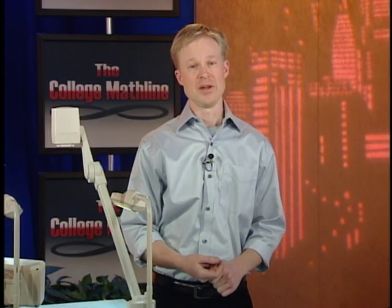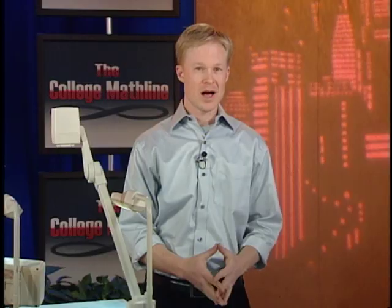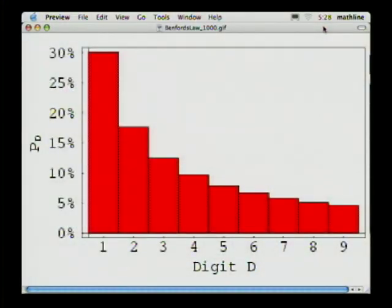Well, Benford's Law says no. It says that will not happen. In fact, they'll come out very unequal. So I actually have a graph on my computer that shows you what Benford's Law predicts the breakdown would be. Now, this is only for the first digit. And I took this graph from an excellent website that Mathematica has built, some mathematical software.